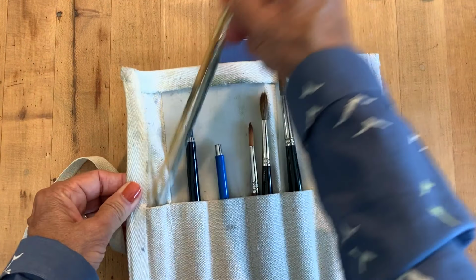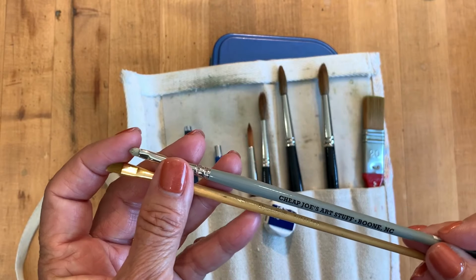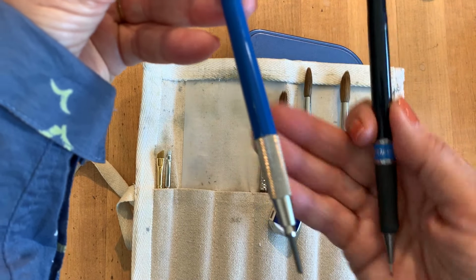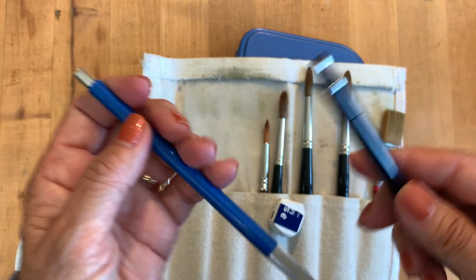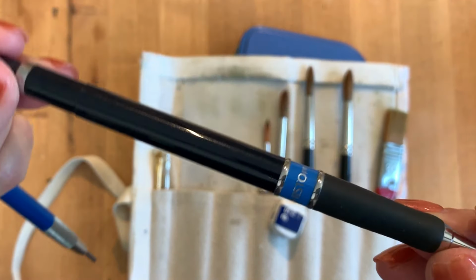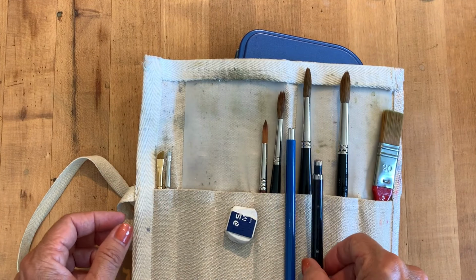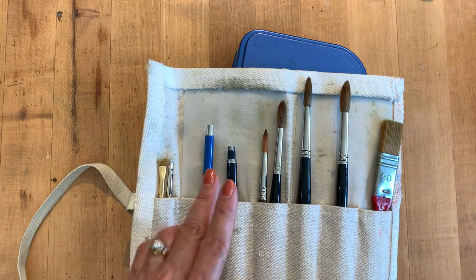I also keep 2 brushes that I use for scrubbing and lifting, so I keep those here instead of ruining a good brush by scrubbing. 2 mechanical pencils. One has a very large lead, as you can see, and one has a very fine. I believe this was a Staedtler, and I'm not even sure of the name of this pencil. Small lead on this, much larger lead here. 1 eraser, it's about all you need, especially since you've seen that most of the time I just work in pen, so I don't use pencils that much.